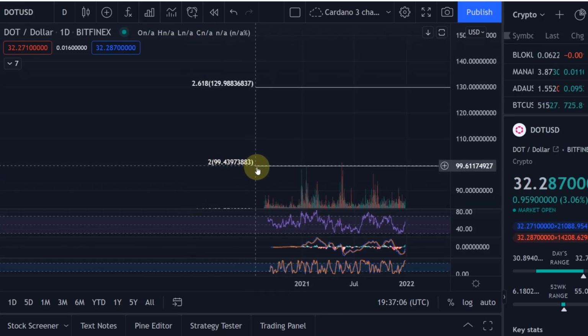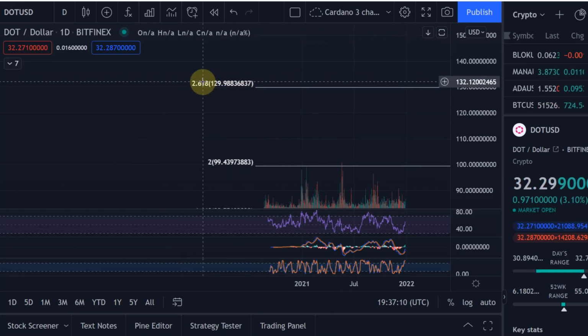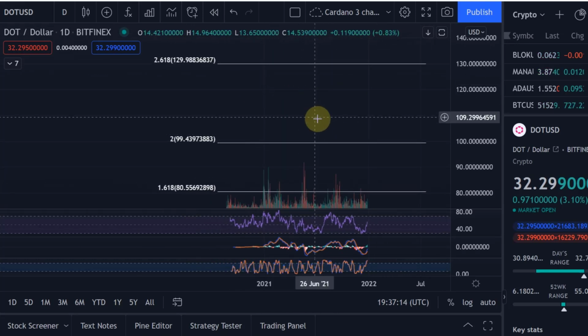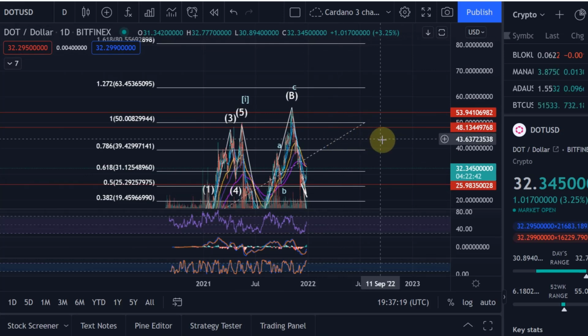If we break $100 next year, then I think we can even get here to the 2.618 extension, $130. But possibly we move even higher depending on how bullish Polkadot is. But it's certainly something. Polkadot is certainly one that is going to grow next year.